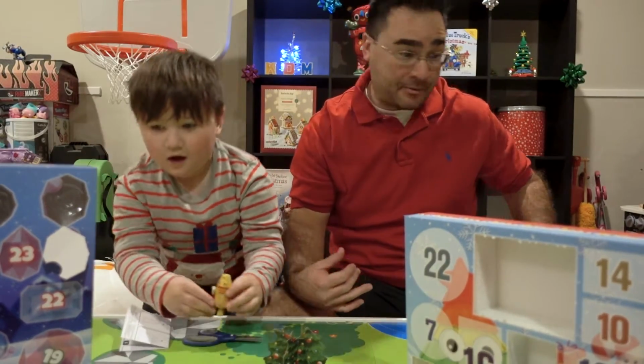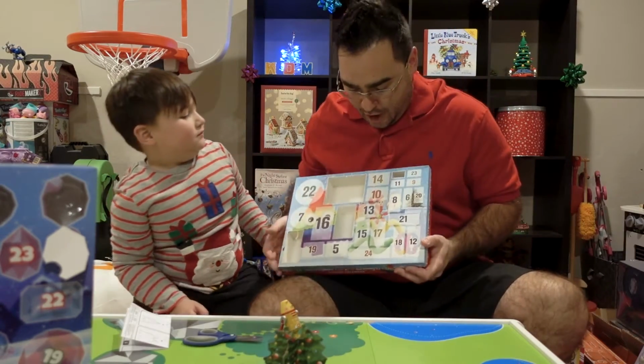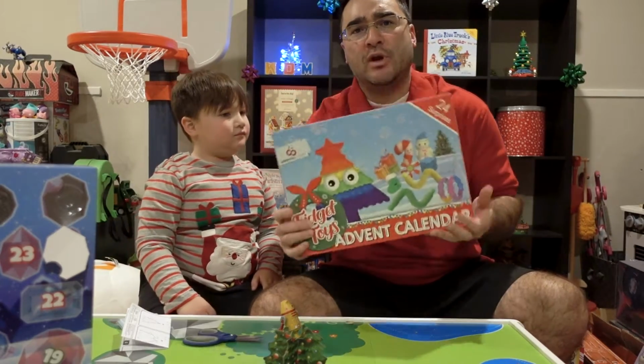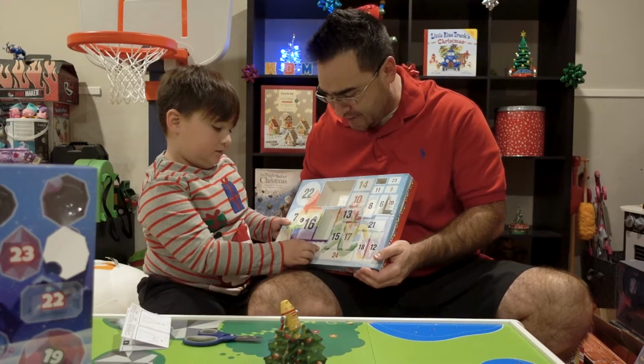What are we doing next, Kai, my boy? I'm going to go with fidgets. Fidgets, okay. So here's fidgets. Our fidget advent calendar. This is what it looks like there. And it is day number 5. So let's see what we get in our fidget advent calendar.